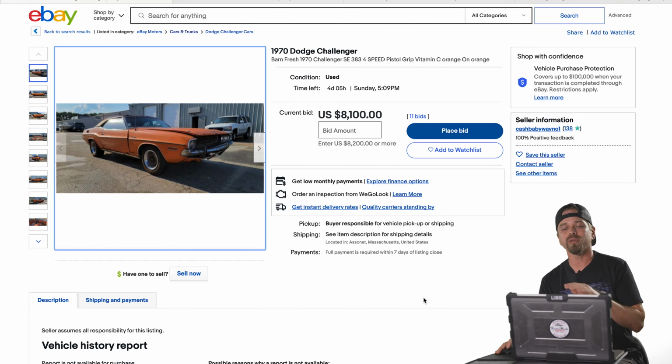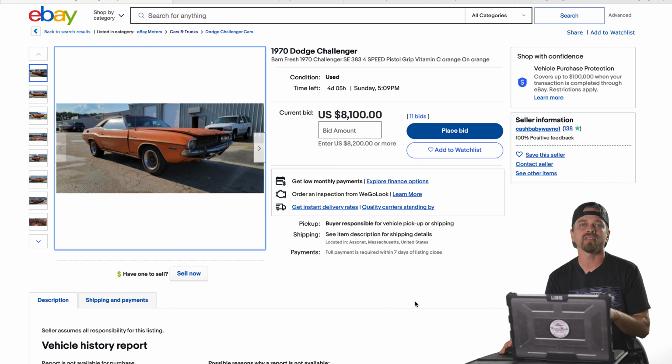Okay, so although I will pass on this car, we are curious to see what you guys think this will bid up to. There's 4 days left.